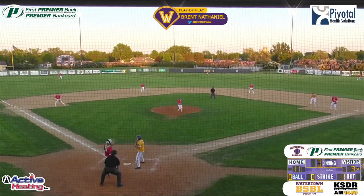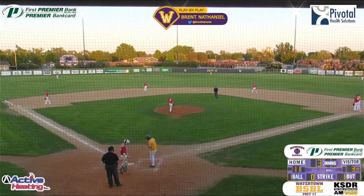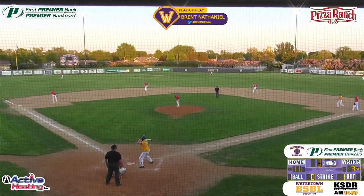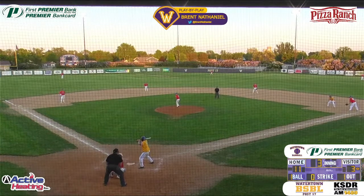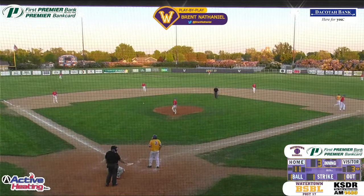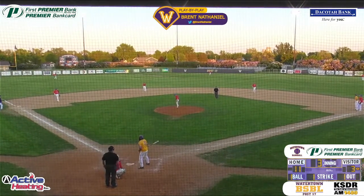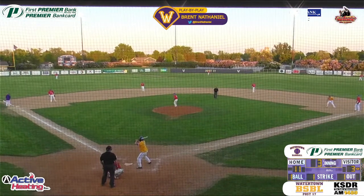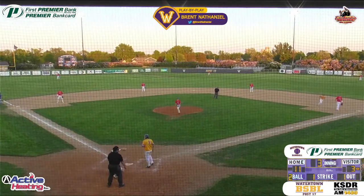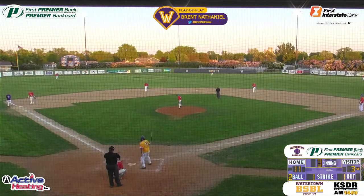First pitch, way outside. 0-1 here to Thatcher. And on first is Braden Zog. 1-0. Strike is the call. 1-1 to Thatcher. Colby Locker due up next here for Watertown. The 1-1. Outside. 2-1 to Thatcher Roth.